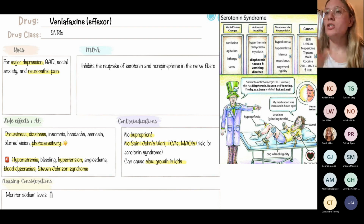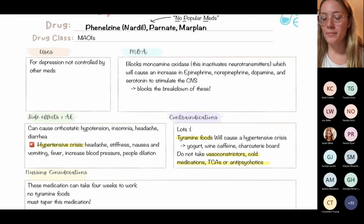So our nursing interventions, we're going to watch for serotonin syndrome. We're going to monitor sodium levels, okay? And like I said with the SSRIs, you shouldn't be on multiple antidepressants. It's not safe because of this risk for serotonin syndrome, okay? Another photo of our serotonin syndrome, aka our wet dog shakes.